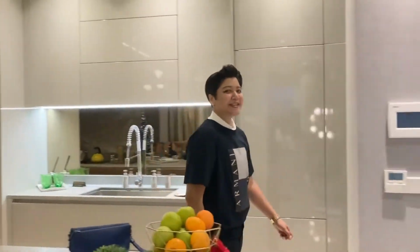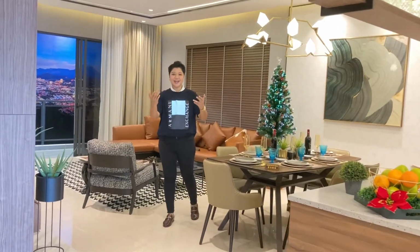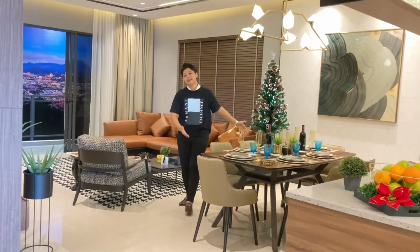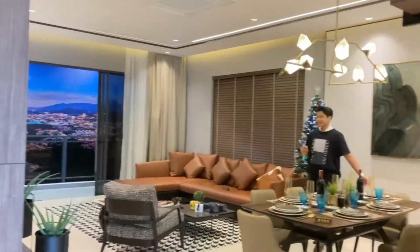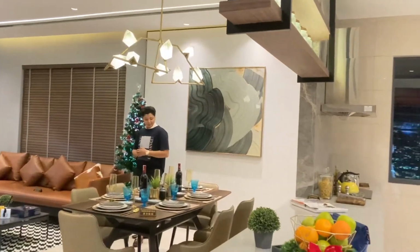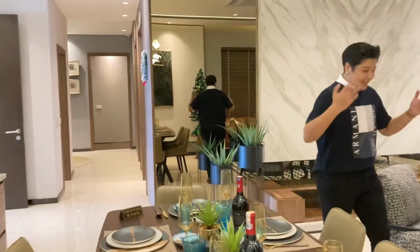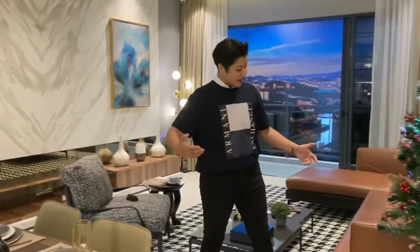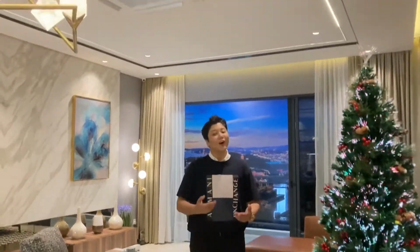Let's move forward to your living area. The first thing that you're gonna see when you enter the house is this beautiful dining area just for you and your family. Who wouldn't love a spacious living room? Here, you can spend a lot of good times with your children or with your family.